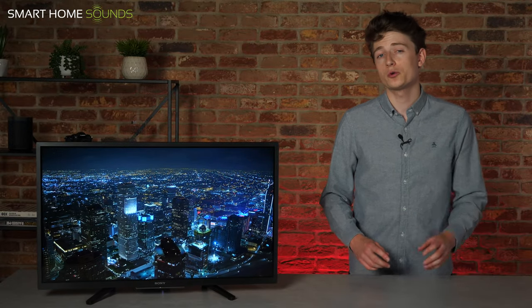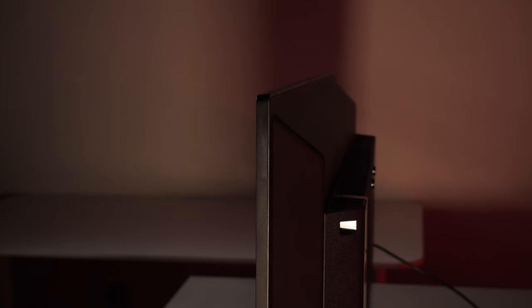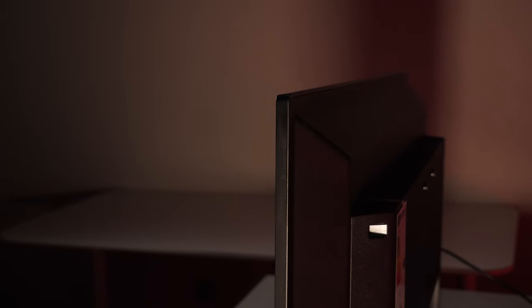If we take a look at the design, for a more affordable TV, it still has a nice premium finish to it. It's got a fairly narrow back bezel and a nice slim stand. The unit itself is nice and light. It was quick and easy to set up and screw these legs on, and they can be placed in this position only, though you can wall mount this TV if you like.